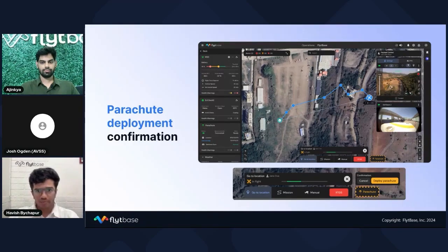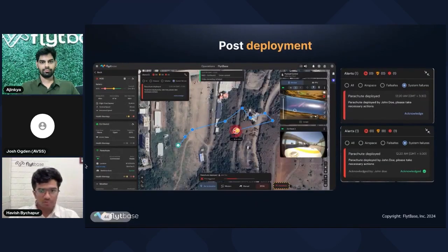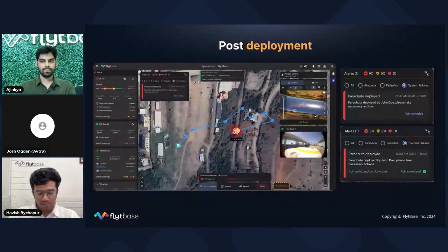Now, if you were to actually deploy the parachute, what happens after the parachute is deployed? We may think that the journey just ends there, but in a remote operating platform there could be a lot of users, like this could be an organization, and in that organization there are different pilots. The first thing we need to do is bring the attention of whoever is online and on the dashboard to the particular drone where this incident has occurred. And one of the ways that we bring their attention is through this alerting system.